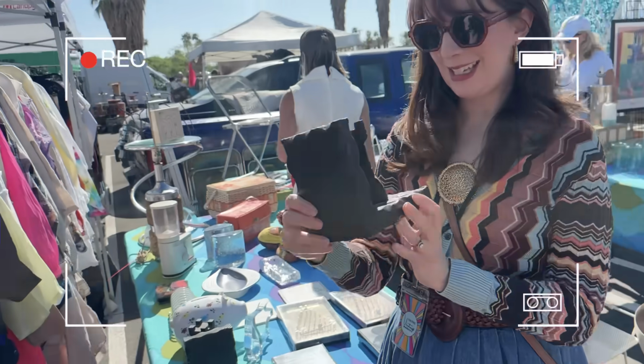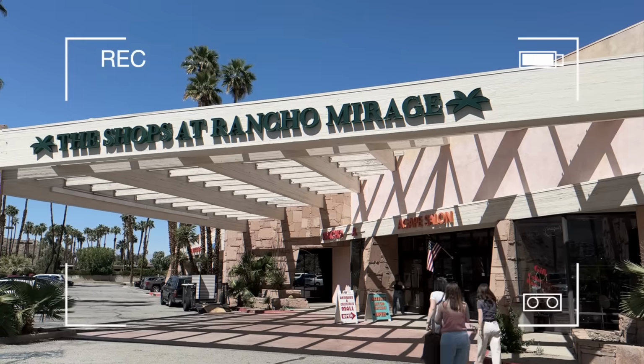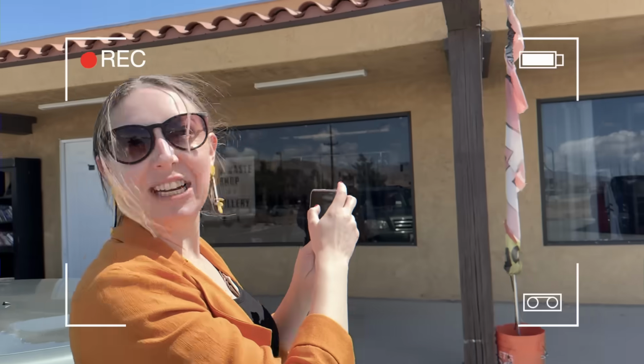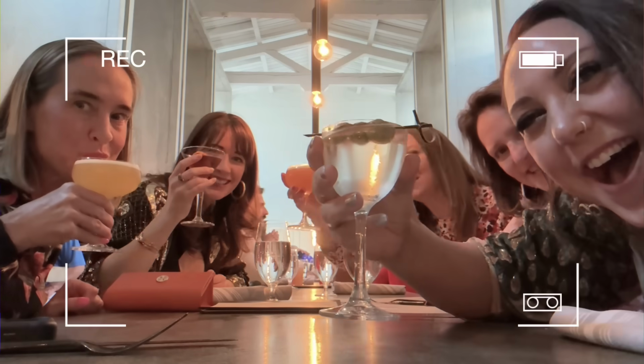When the 5 of us get together, it is chaotic, it is fun, it is healing for the soul. Friendships can bring so much joy into your life, and I'm just super grateful for these girls. So thank you ladies for an amazing weekend in Palm Springs, and I already can't wait for the next one.